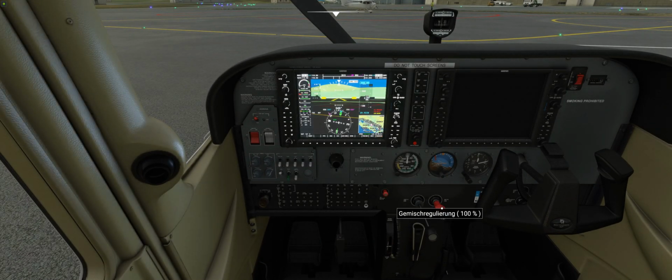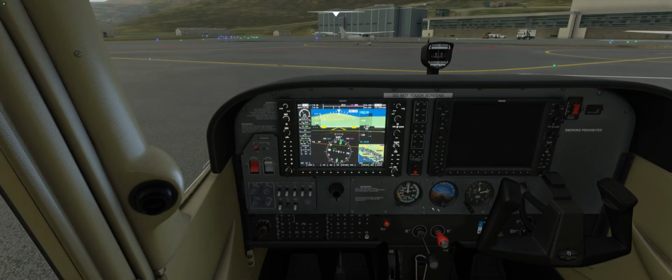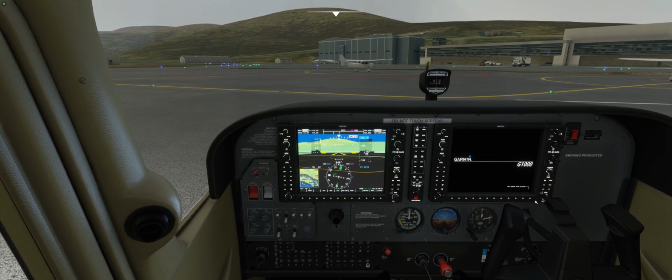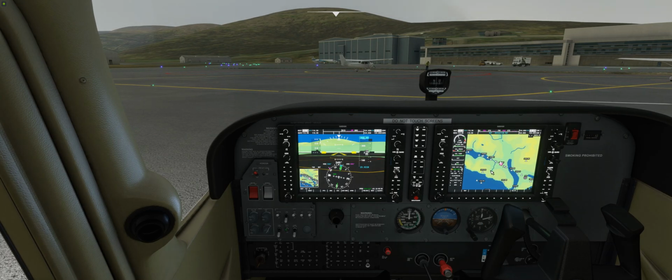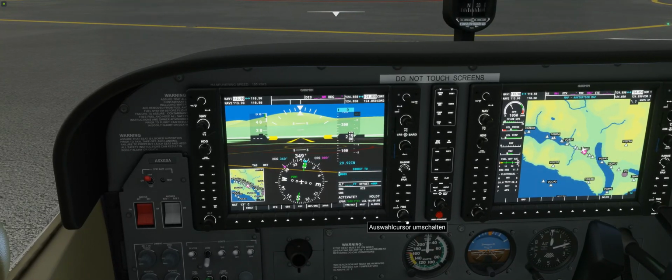We are here now at the Cessna 172 on the parking lot of the Vágar airport. This is where we arrived last time. Flew here from Iceland, from Reykjavik. A very successful flight. And now I'm in the background already preparing the airplane. I don't have to explain what I'm doing.